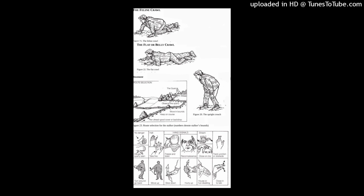The outdoor pursuits instructor can switch the roles for the students by letting them be observers and controllers in turn so as to see the problems from another standpoint.